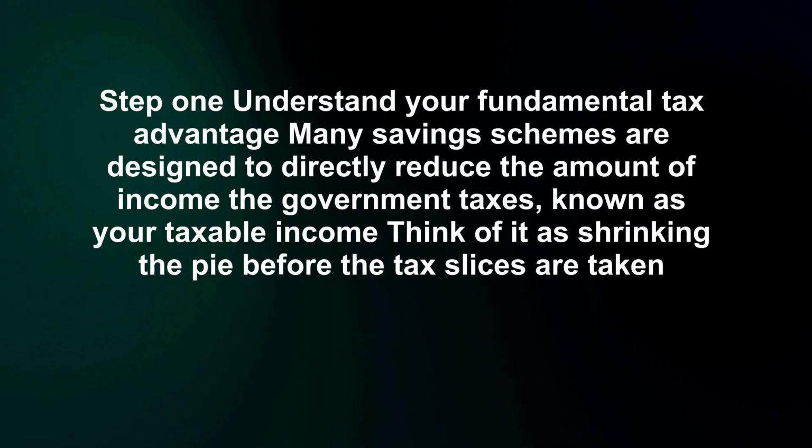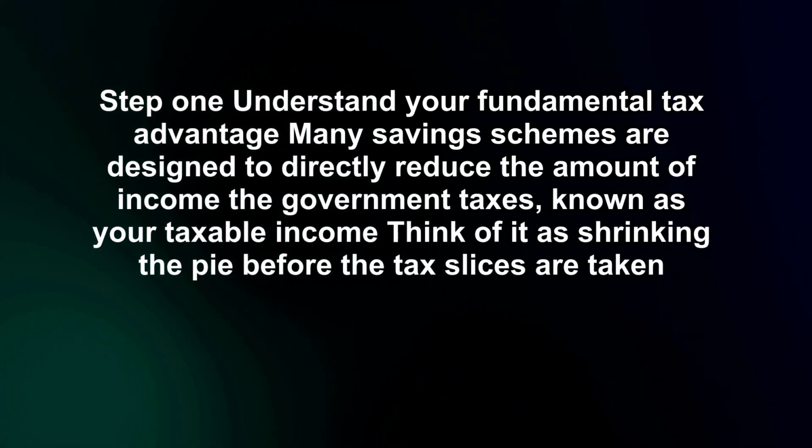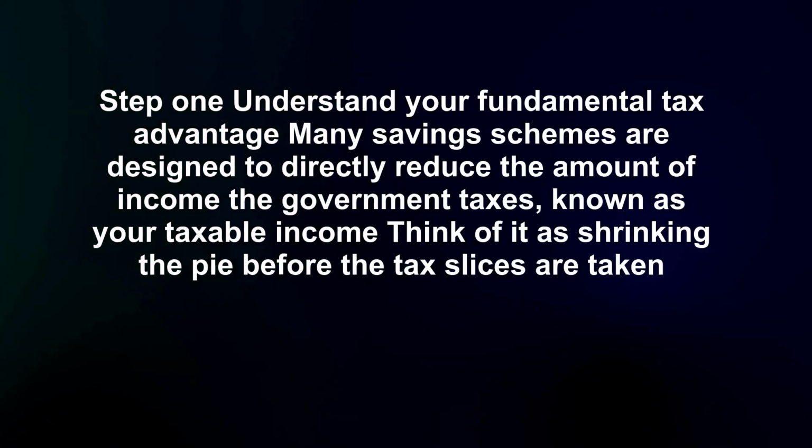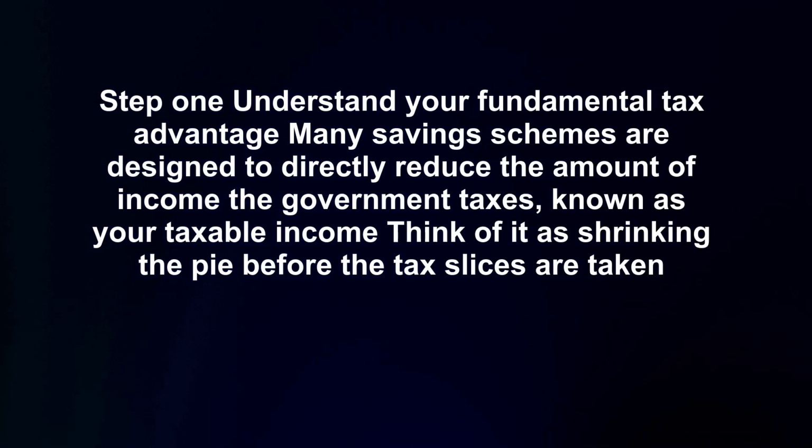Step 1. Understand your fundamental tax advantage. Many savings schemes are designed to directly reduce the amount of income the government taxes, known as your taxable income. Think of it as shrinking the pie before the tax slices are taken.